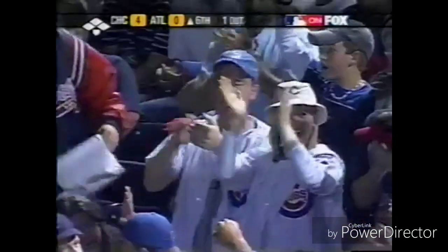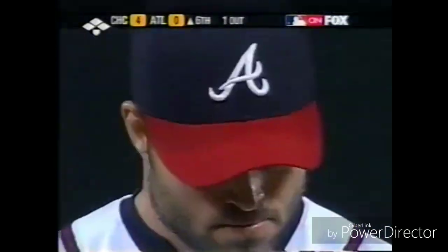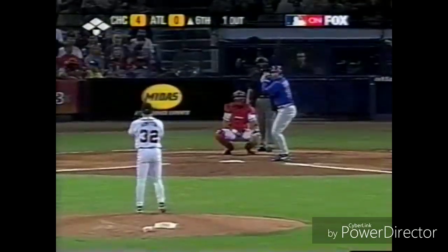There are thousands of Cub fans at Turner Field tonight. They've waited 95 years for a celebration. Hampton only allowed 14 home runs in 190 innings during the regular season. He has allowed 2 in 5 1/3 tonight.